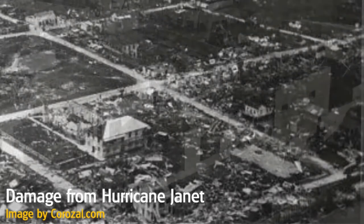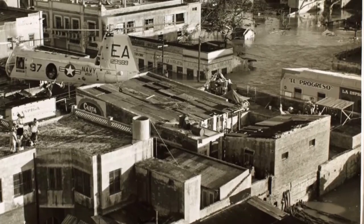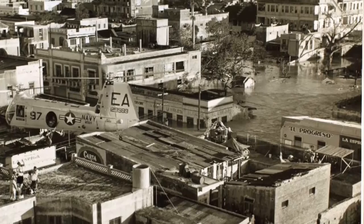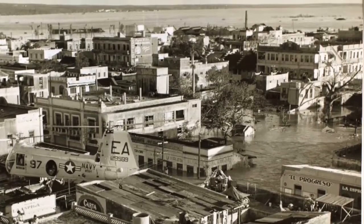Near the point of landfall on the Yucatan Peninsula, almost all buildings were destroyed, and throughout the landfall regions of Belize and Mexico, 948 fatalities were reported, over 300 of those from Janet's final landfall. Total damages amounted to nearly $66 million.